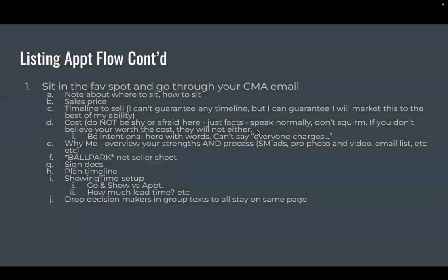Listing appointment flow continued. Okay, so we've done the pleasantries, we've done the home tour. I now say, "Thanks for the tour, Joe. Where's your favorite spot to sit?" 99% of the time, they're going to take me to their kitchen table, which is sometimes super cluttered. We're going to make space.